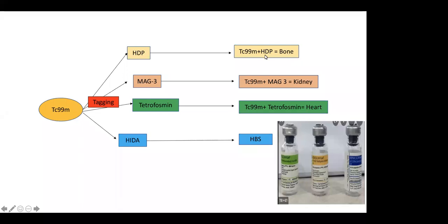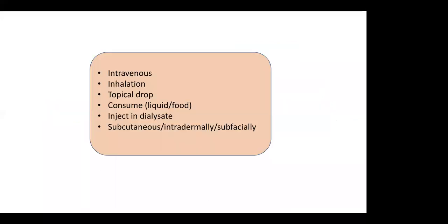attach it to HDP, which is hydroxymethylene diphosphonate. When we attach this medication, it will only go to the bone. So when we image, we only see bone structures. For another example, if I were to image the kidney, I need to attach the technetium with MAG3. Therefore, this medication will only reveal the kidney. Same goes for the heart. If I need the heart, I need to attach it with tetrofosmin. Likewise, if I were to image other organs, it has to be attached to the specific pharmaceutical. It comes in a vial like this. The attachment needs to be done beforehand. Once this tagging has been done, we give it to the patient.